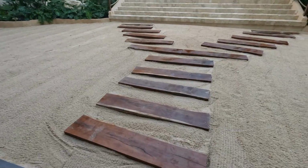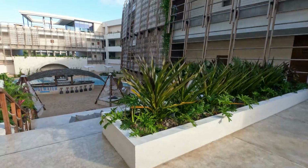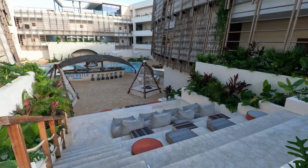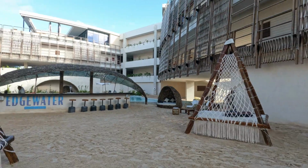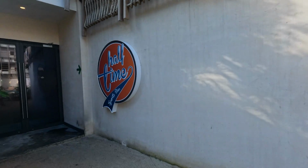Heading back across the boardwalk, we're going to climb up these stairs and come down the other side to check out the Edgewater bar area. So this is set up like stadium seating because the shows can take place in this sand area at the bottom. They had a casino night set up here one night.